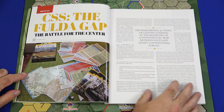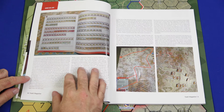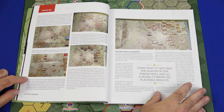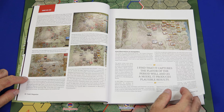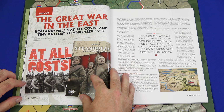We start off with CSS to Fold the Gap by Norm Lund. He's going to talk about his opinion on the Fold the Gap game from Compass Games. And right there he says, I find that it captures the flavor of the period well, and as a model it produces plausible results.